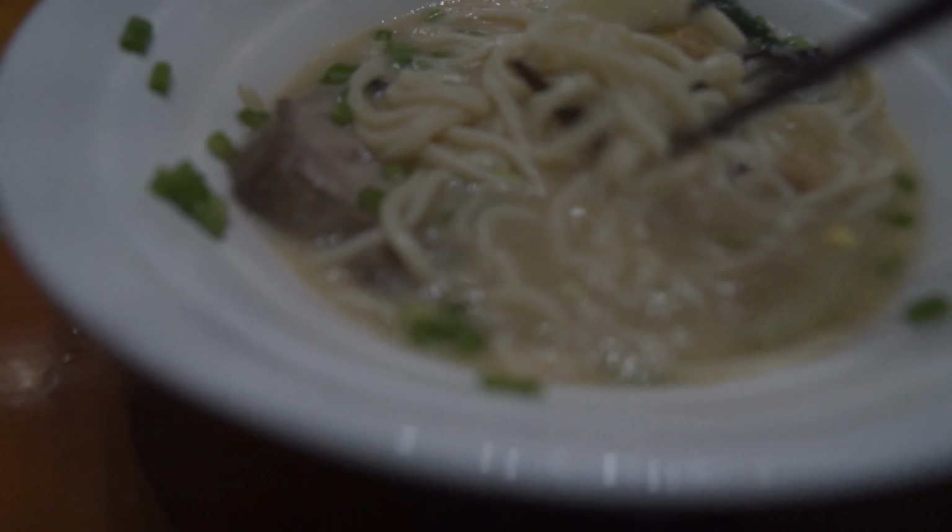What's the proper way to do this? You need to add some chili paste so that it adheres to those really fresh noodles. I think it needs a tad bit more. Why, yeah, why not? So let's see how that adheres the chili to the noodles.